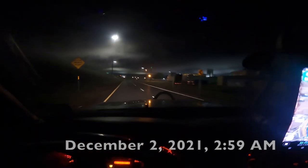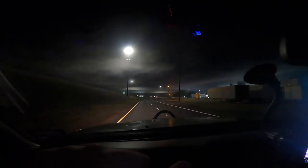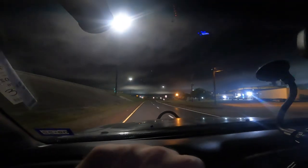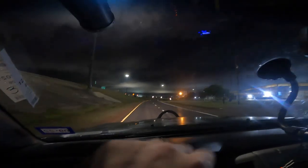Y'all, I want you guys to look at all this fog. Man, that's really cool looking. Looks like something from a horror movie or whatever. Super neat.